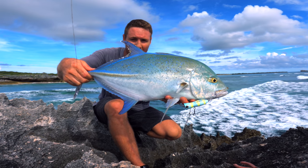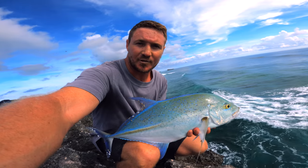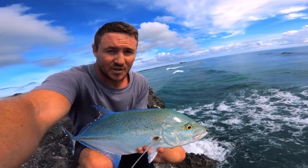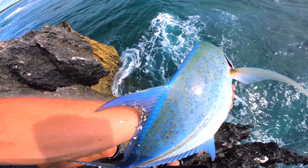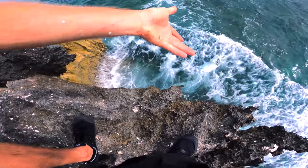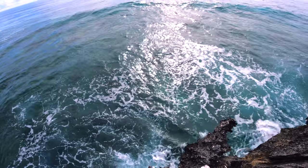This guy's gonna go back because I've already got one back there at camp. I haven't eaten yet, so. Bit of a cliff dive. There's no other way to do it, fishing from up here, so let's get him back. One, two, three. Oh, he's good. There he goes.